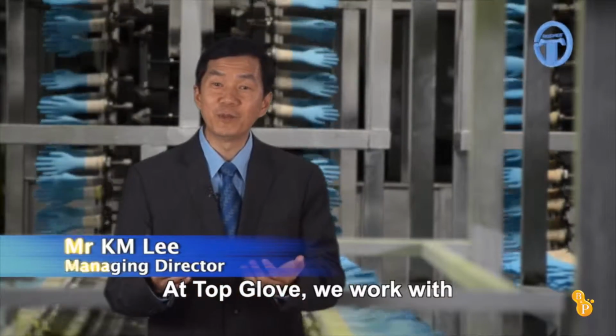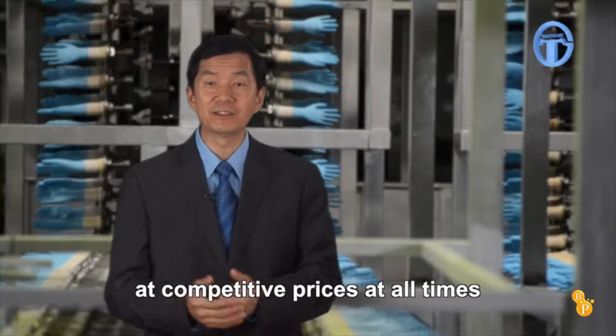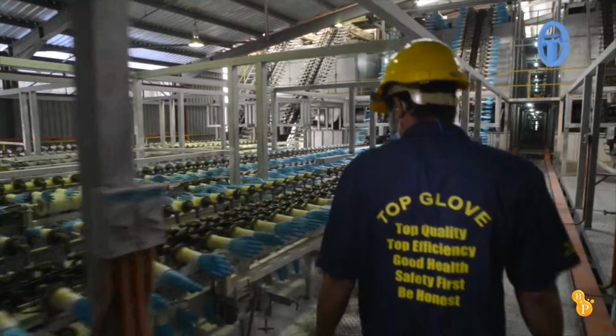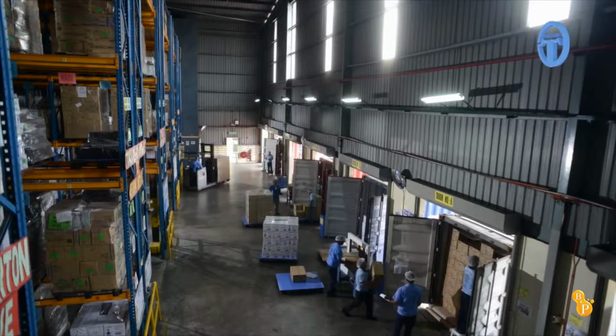At Top Glove, we work with a single aim in mind, to ensure we offer high quality products at competitive prices at all times. This is our promise to our customers. Top Glove is confident of sustaining this performance and maintaining our growth as a company and good corporate family.